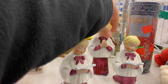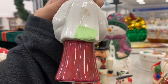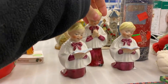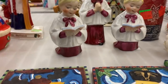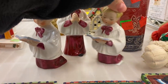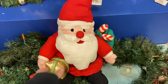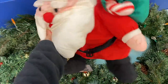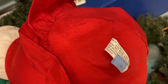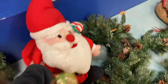These are cute little carolers. Made in Japan. But yeah, I think they're $3.99 each, which would make them $12 for the set. $12 for the set, which is good if you like them yourself, but I would resell these, and I don't think there's enough there to resell, so they're nice to see though. This little parachute material Santa's really cute. He's $3. I don't think he has a date, but he's made in Korea, so he's probably from the 80s. It's really cute.